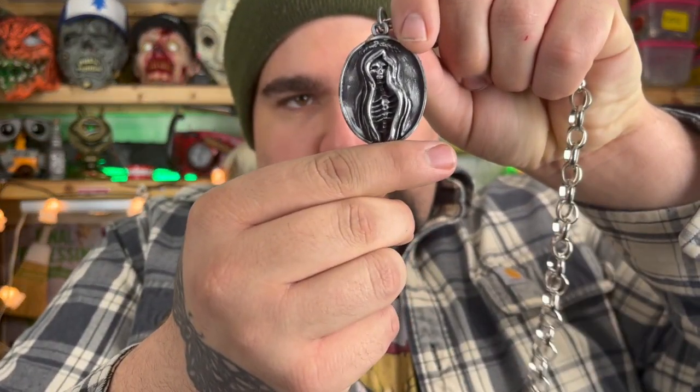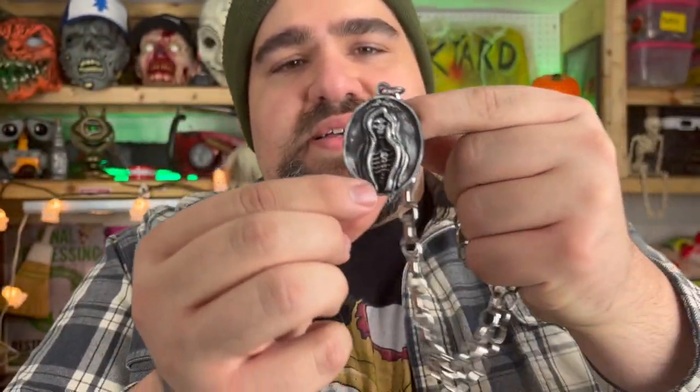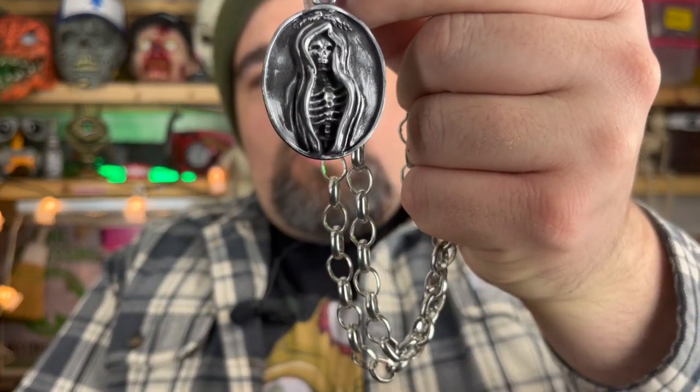It is awesome, and hopefully one day he's going to make me the 2013 Evil Dead necklace because I just want him to do it because I like working with Joey. But if you look really closely, this print is absolutely incredible, and it's resin, and I put this chain on, I painted this necklace, and it is such a cool piece.